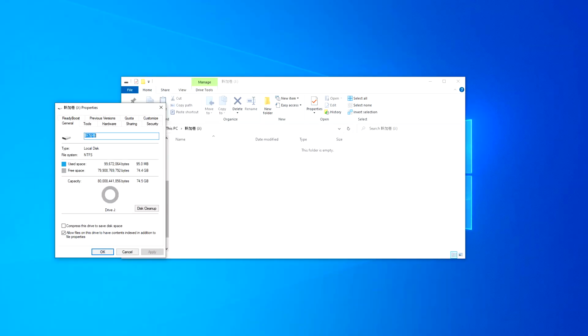And for those of you wondering how much actual space you have on these hard drives, according to Windows, these are 80 gigabyte hard drives that have about 95 megabytes used and 74.4 gigabytes available. And for those of you wondering where the heck those other 5 gigabytes went, if you look to the left, they didn't go anywhere. You never get every single byte listed on the package.